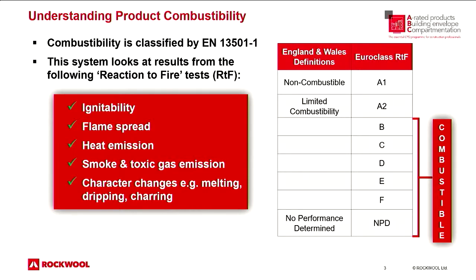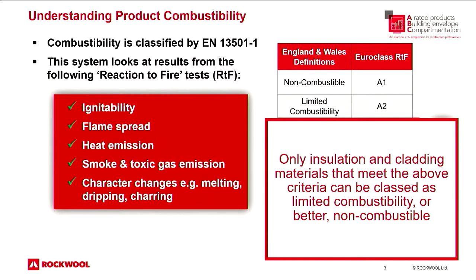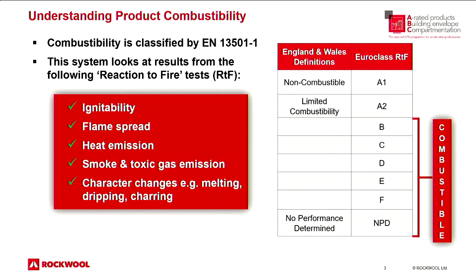And in England and Wales, products that are classified as A1 are classified as non-combustible, A2 limited combustibility. Anything outside of the A1 and A2 rating is combustible. England and Wales are a little bit of an outlier. In Scotland, A1 and A2 are combined as non-combustible, and we see that a lot in Europe as well. So England and Wales are a little bit strange in the fact that we have this terminology, limited combustibility. So basically, insulation and cladding materials that meet the above criteria and pass all of the separate tests in these five areas, you then get a non-combustibility rating, A1, A2, and like I say, from B onwards becomes combustible.